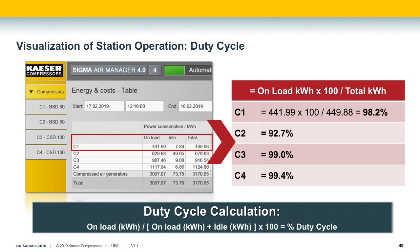That's that duty cycle. Taking a look at compressor 1, we can see that over the selected 24-hour period, that compressor uses about 440 kilowatts for on-load operation. Over that same interval, compressor 1 only used 8 kilowatts while idle. So if we create a ratio of these two numbers, we see the duty cycle for number 1 was 98%, meaning 98% of the time the compressor was running, it was fully loaded, which is really a great thing. Excellent duty cycle for a load-on-load compressor.